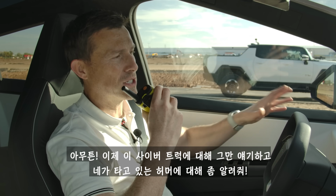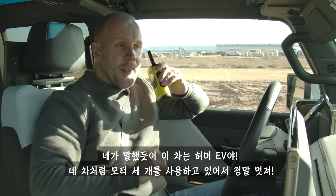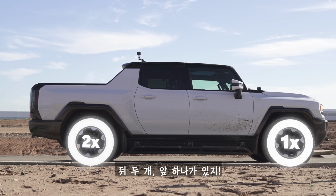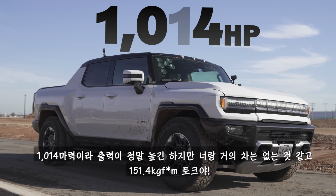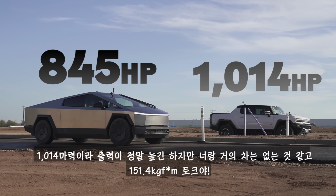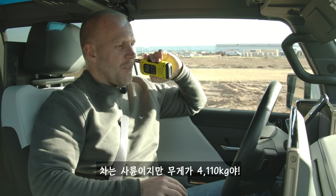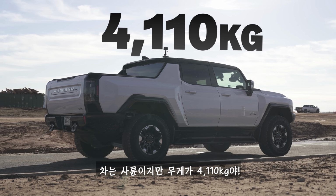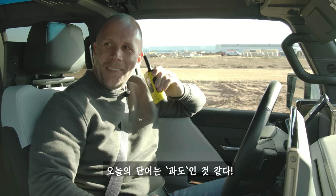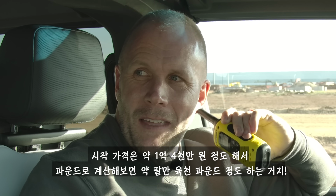But enough about this Cybertruck. Tell me about your Hummer EV. So you just said it, it's the Hummer EV. This is a tri-motor, which is super cool. Two on the rear axle, one on the front with some special bits and pieces. 1,014 horsepower, which is a lot, but I think that's kind of in the ballpark with you. 1,485 newton meters of torque. All-wheel drive, but this weighs 4,100 kilos. Excess is the word of the day, I think. And the starting price is $109,000, which is about 86,000 pounds.